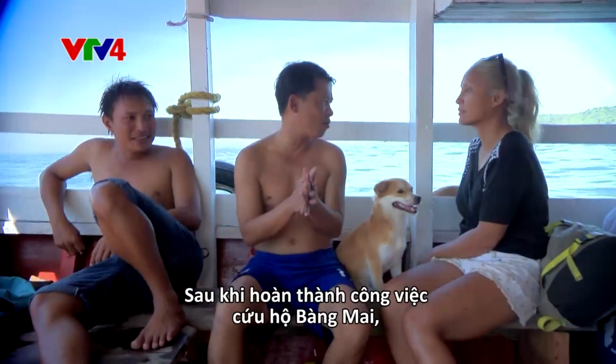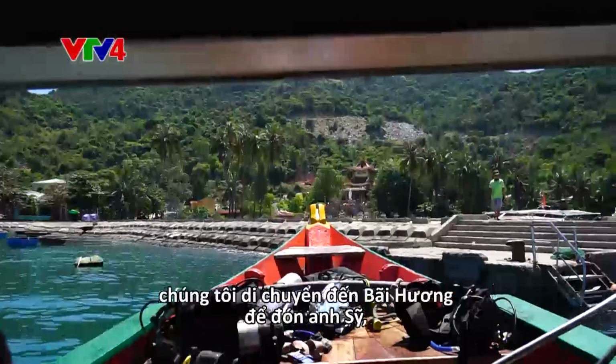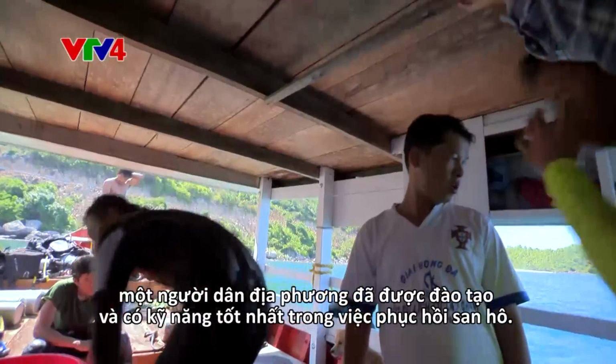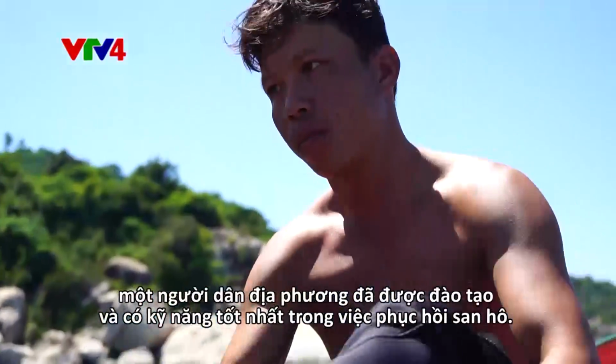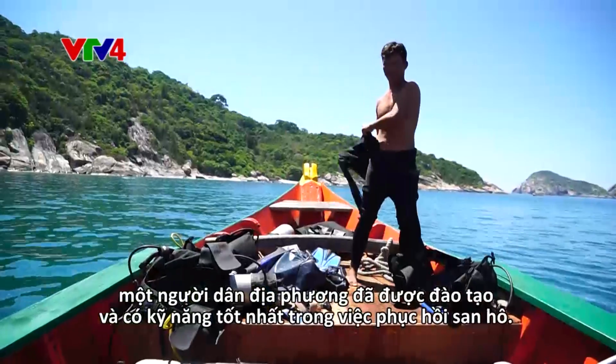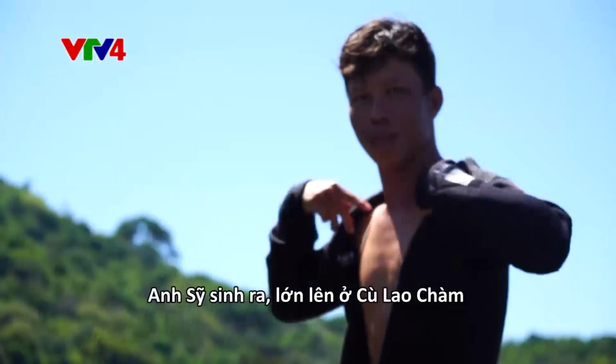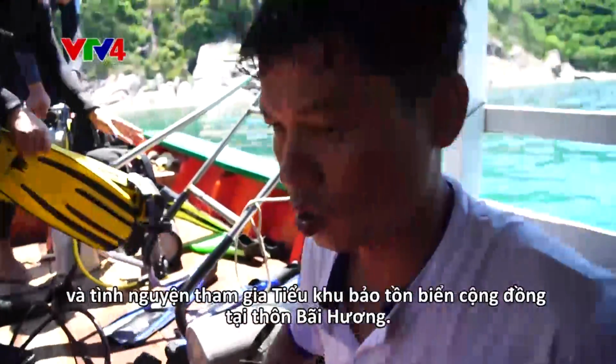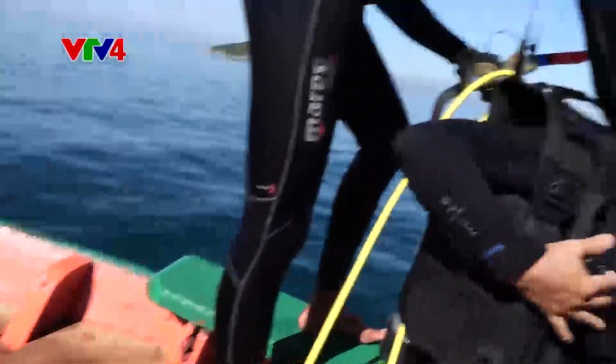After the rescuing work for the bang mai, we went to Bai Huang village to get Sai on our boat, a trained local with good transplanting skills in restoring Stony Corals. Sai was born and raised in Cham Island and volunteers in the Marine Protected Area Group in Bai Huang village.